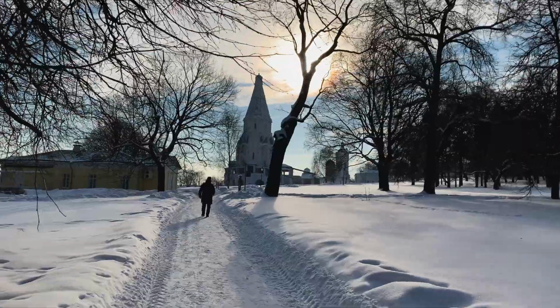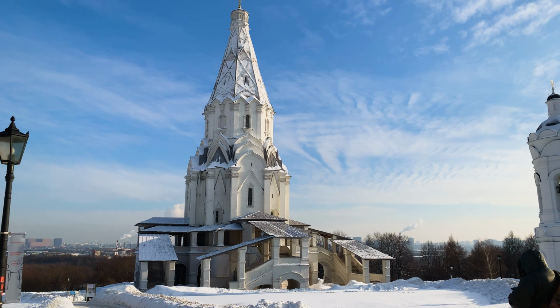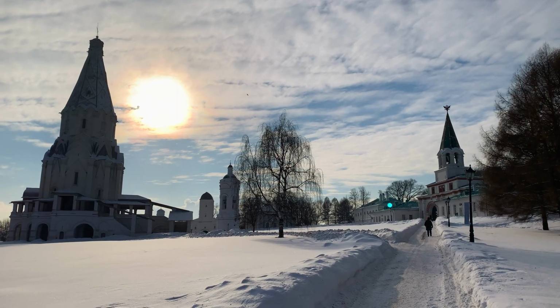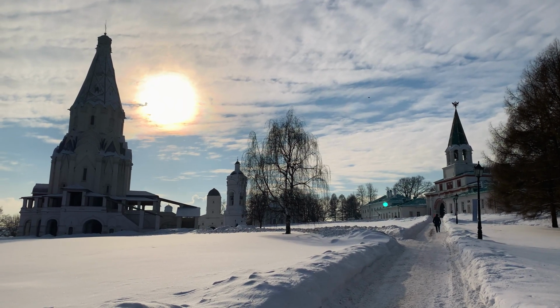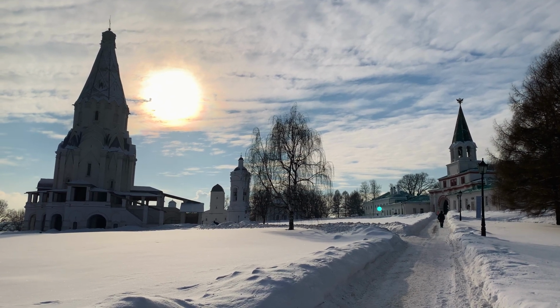Arguably one of the most famous locations in Russia, let alone in this park, is the Ascension Church of Ivan the Terrible. This church is where Ivan was actually baptized, and was built by his father after a prayer for a son was finally answered by God, and was finished in 1532.